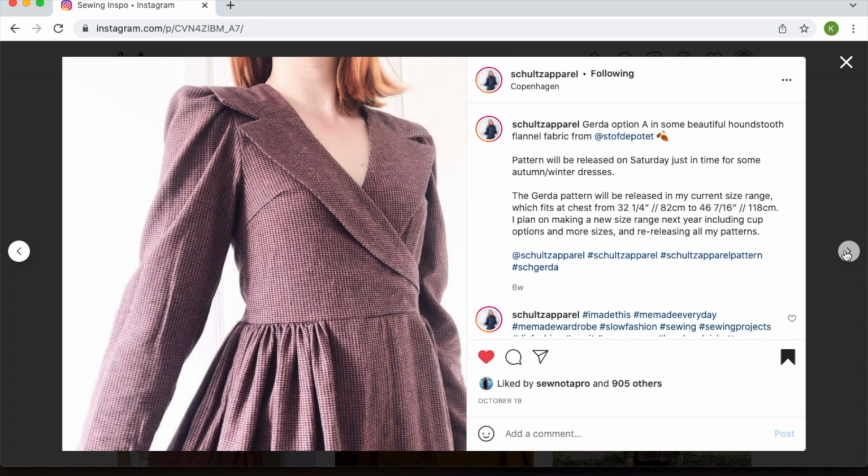Okay, this is the Schultz Apparel Girder dress, and it is a really pretty dress. I love the colors and the puff sleeve and the gathered waist. I really like the sample fabric that it's made out of as well. But honestly, I don't know if this is something I would actually make or wear. Something compelled me to hit save on this one, so your guess is as good as mine.